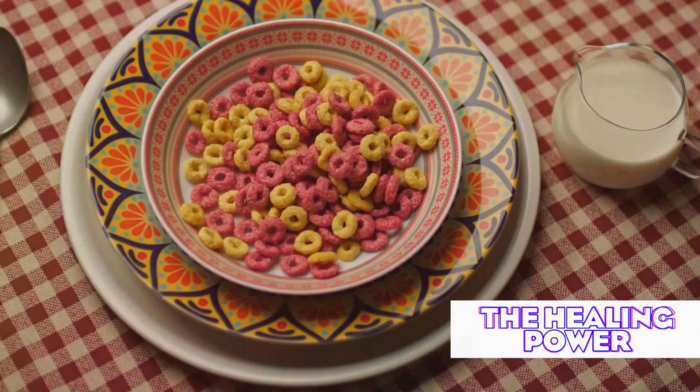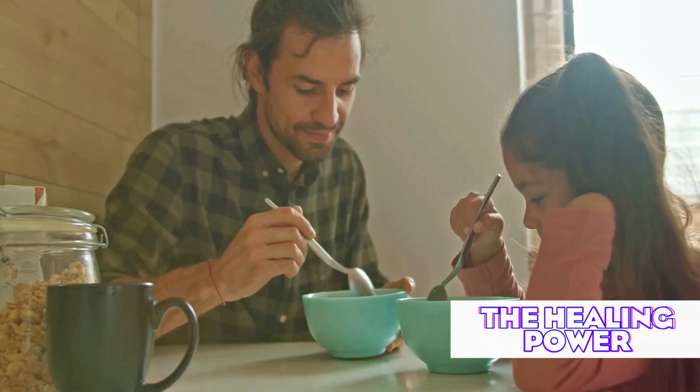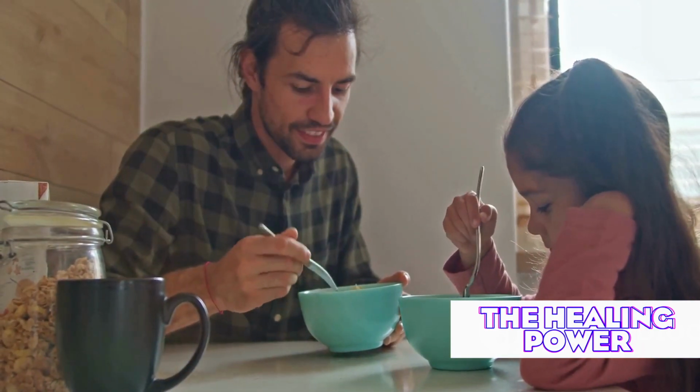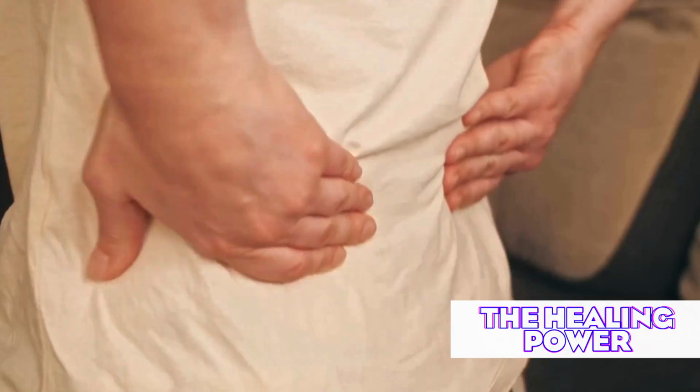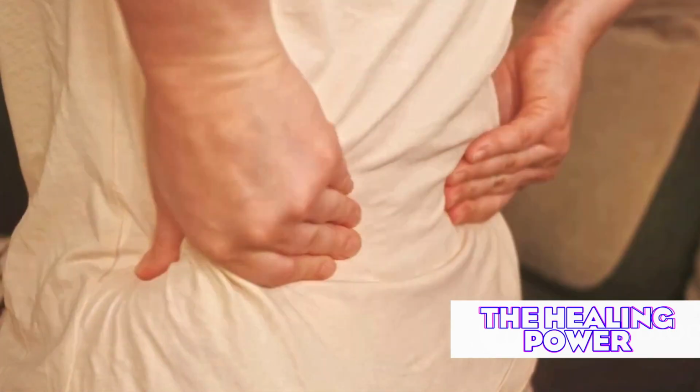The cereal conundrum: not so healthy after all. Many people reach for a bowl of cereal as a quick and supposedly healthy breakfast option. However, for those with kidney issues, this common choice could be doing more harm than good.